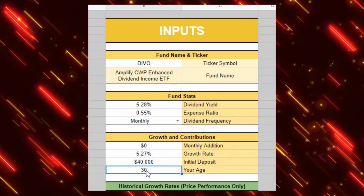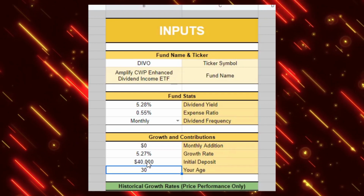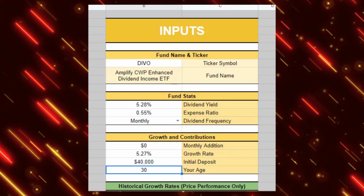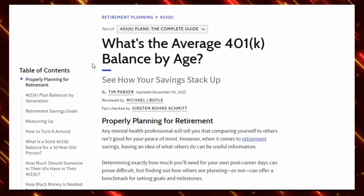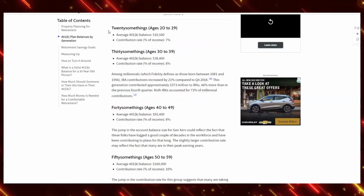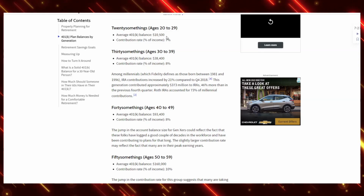All right, so now we're going to start with a $40,000 investment. Let's say you're at age 30, and I'll show you why I chose this number. If we take a look at what your average retirement account is per age, or how much somebody has saved up for retirement, over on Investopedia, I want to take a look at the average balance by age. It's going off of decade figures: your 20s, 30s, 40s, 50s, 60s, and 70s. If we take a look at the numbers here, somebody in their 20s, 20 to 29, has an average of about $10,500.